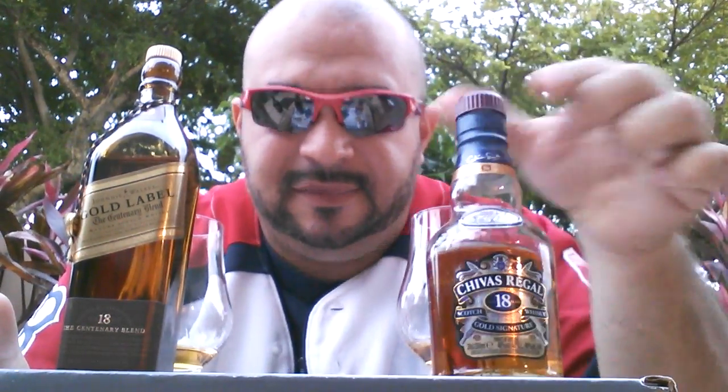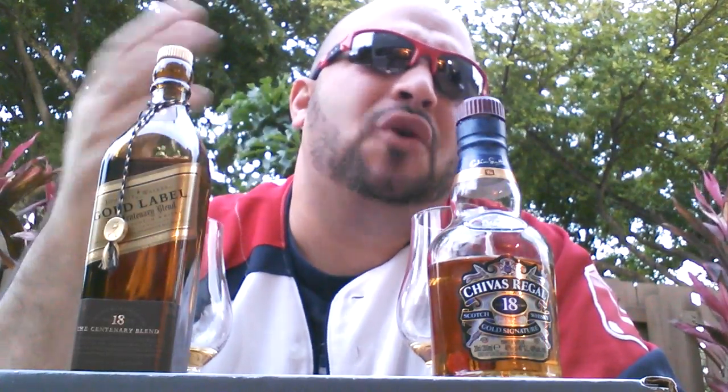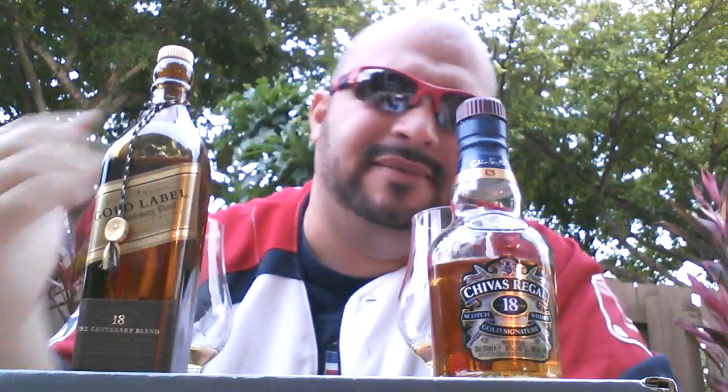Which one would I prefer to drink on a daily basis? This, hands down. I like this product, but I think this is a little more balanced. Here, even though it's mellow, you get lost in the peat and the smokiness, and then after a while is when you really pick up some of the other components. Maybe a little bit of honey, but that's toward the end.